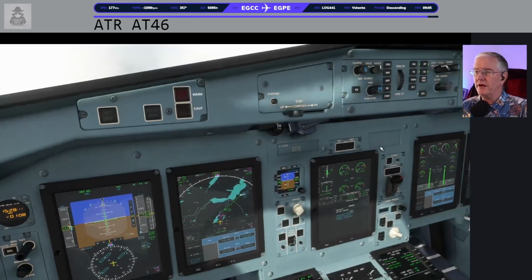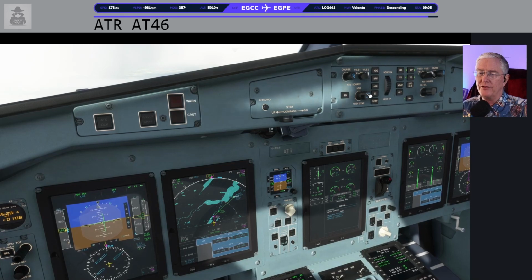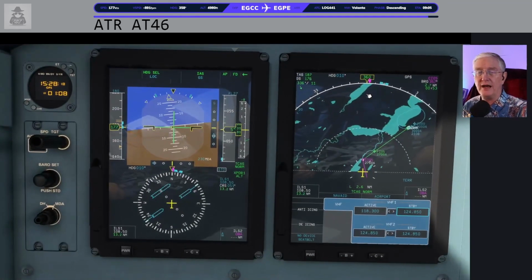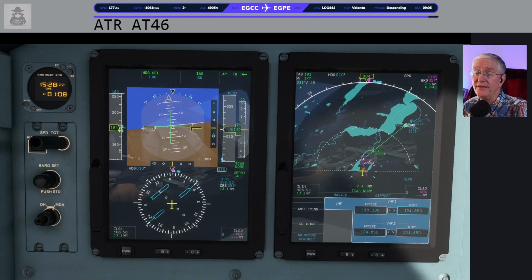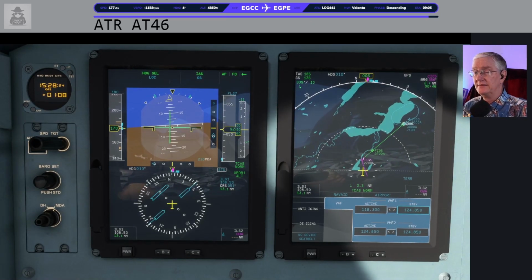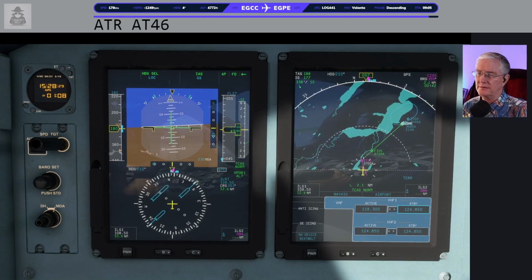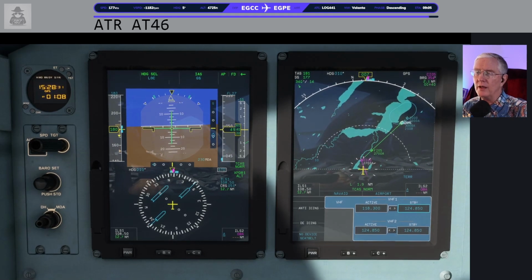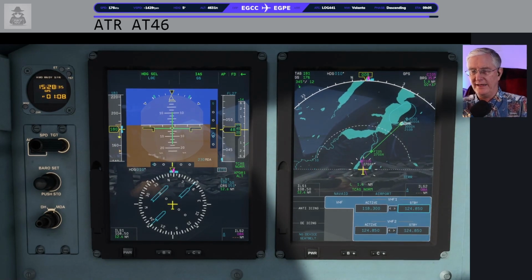So I'm also going to go ahead and do another, how about another 10 degrees on the turn to make it easier for it to capture the ILS. We're at 180 knots. We're also still a little on the high side here. But we should capture the localizer just fine. Okay, there's 180.